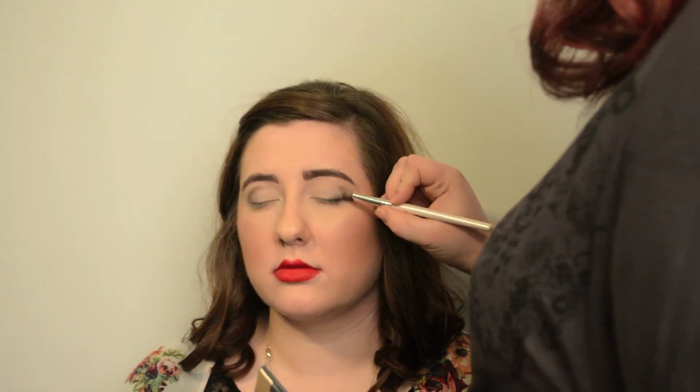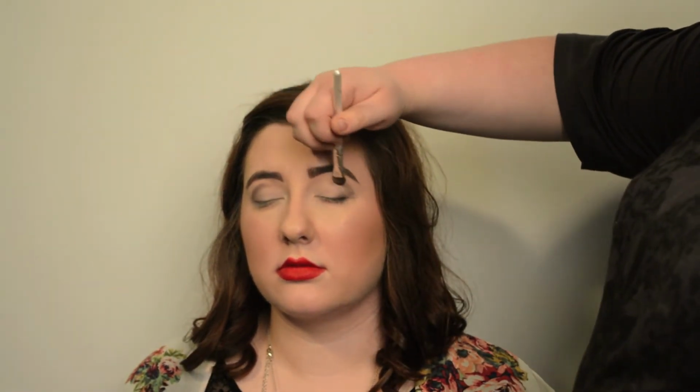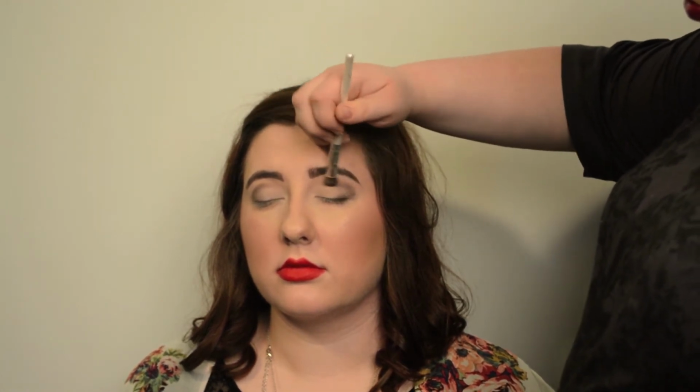Now hitting that outer V with that darker brown shade. I don't have the palette in front of me or else I would tell you, but I'll list down below the exact shades that I used on her eyes. And I'm putting that on the outer V and then in the crease. Not worried about getting it super blended right now. Just want to pack it in and get it on there. We'll blend it out in a second.